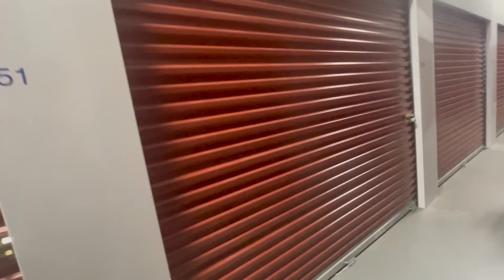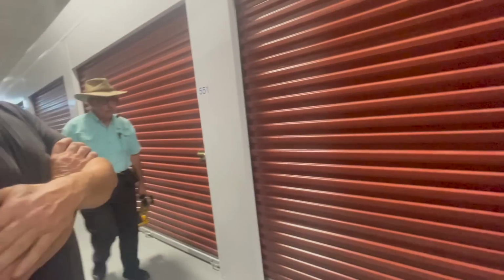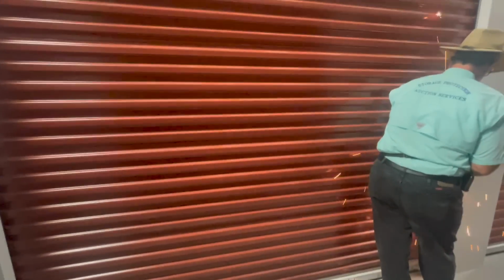This is not 5x10. No, it's not. That's a big one. What's your bid before he even opens it? Start it off at 20. Okay. Sean said he's starting at 20 before you even cut the line. Blind. Start at 2.